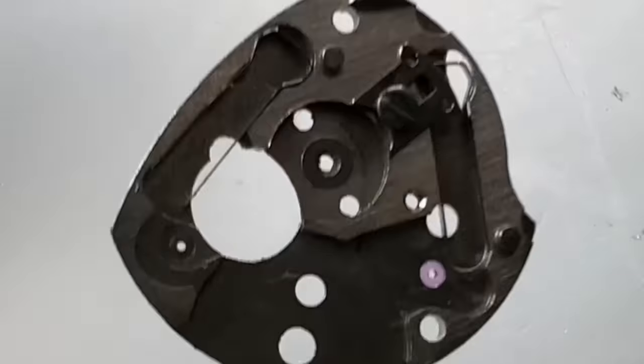Look at this cool little yoke spring. Round. Back on itself. So let's remove that before it decides to take flight.